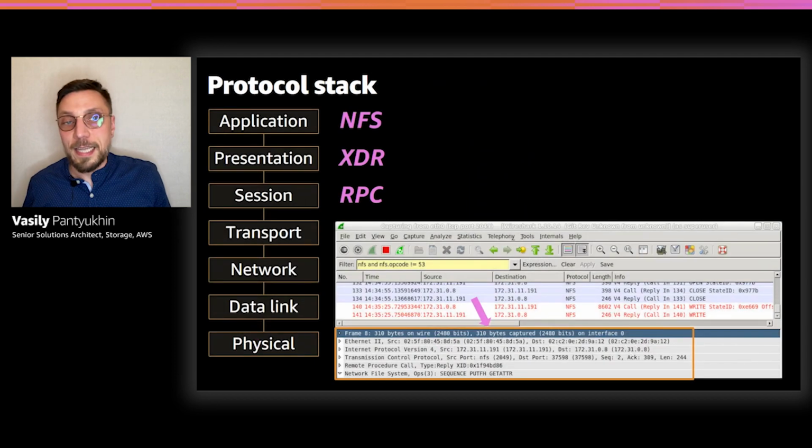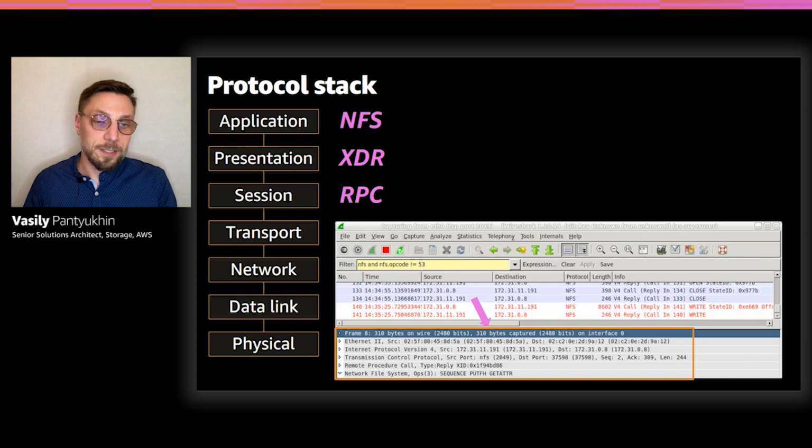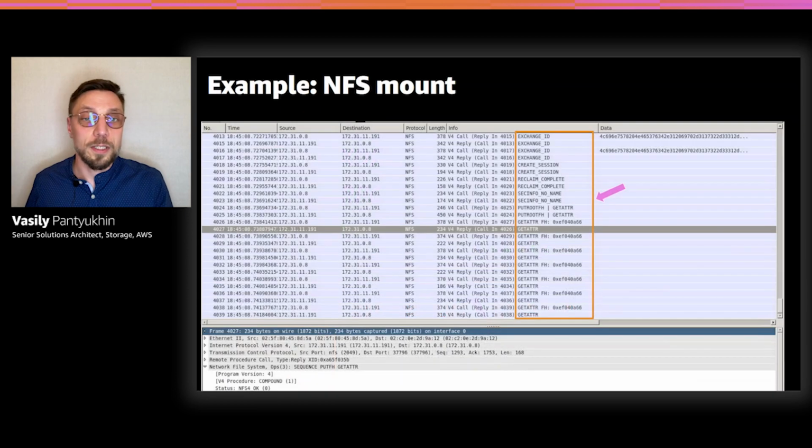NFS is simple, as I said, and if you are curious, you can check it by yourself. For example, you can execute your favorite packet capture application and check the whole protocol stack, starting with RPC, remote procedure calls, next with XDR, the presentation layer, and NFS protocol itself. And you will be able to see how we send and receive read and write data, how we mount NFS, how do we set and adjust security settings.